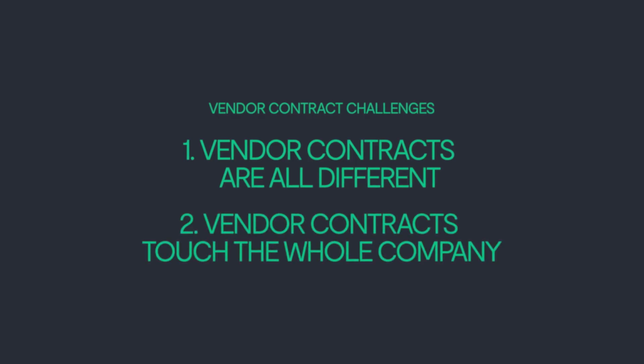The second thing is that they touch the whole company. Every team buys a ton of tools these days, and there's a lot of people involved. Procurement, IT, security, privacy, FP&A, accounting, legal. They all need to be in the loop and working together.